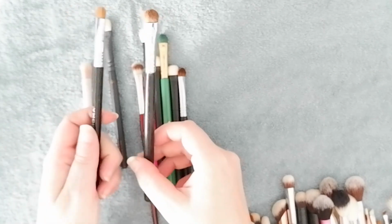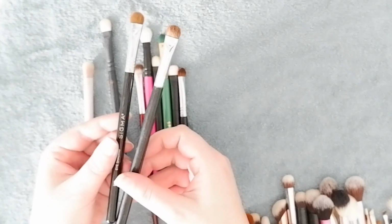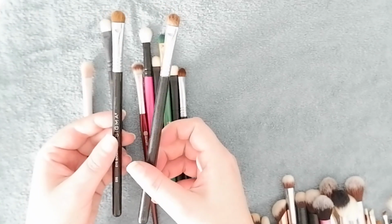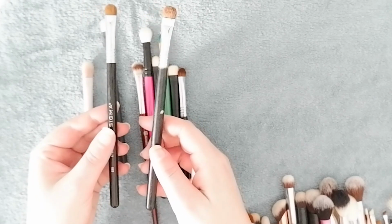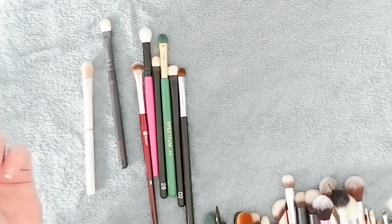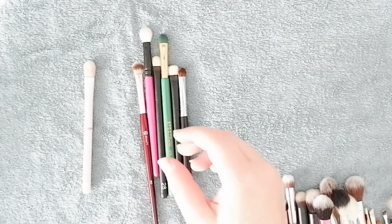The brush I use the most is the Sigma E55, their eye shading brush. That's just what it's called. This is the old one, which I use just if I want a wet shadow or play with glitter or something. I don't mind if this gets ruined because it already is, and I've got a fresh one, so I use both. So they're staying. This little Zoeva brush, the Lux Classic Shader, is good for storage.